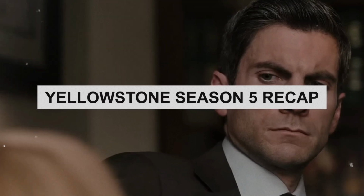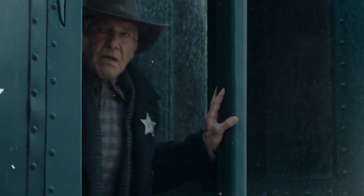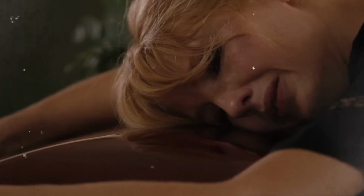The craft of character building in Yellowstone is a meticulous and layered process that brings the show's rugged and compelling figures to life. Every detail, from the way an actor delivers a line to the way they handle a horse, contributes to making these characters feel authentic.